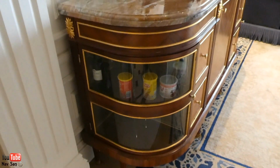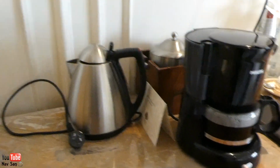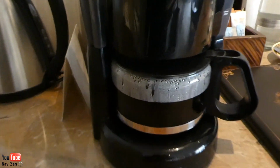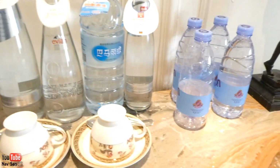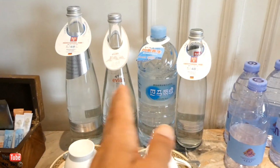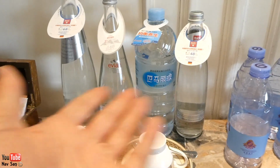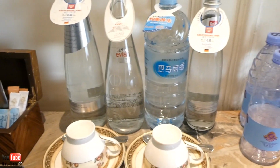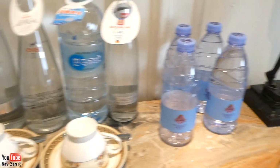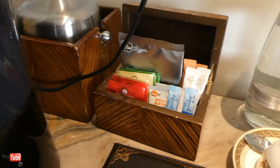You've got your mini bar and your coffee here. You've got a kettle and a coffee maker. I've just made some coffee, so I'm going to have a cup in a minute. And you've got water here. These are all ones which are imported and they're going to be charged. If you use them, you'll get charged like 68 RMB, which is what, £7. That's very expensive. These are free. You can use those for free, and your tea and coffee is obviously free.